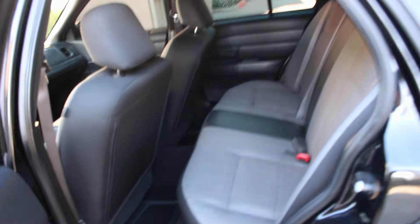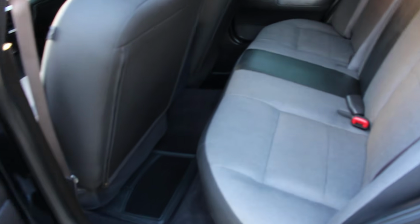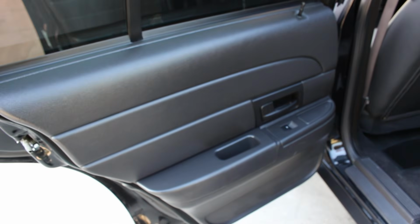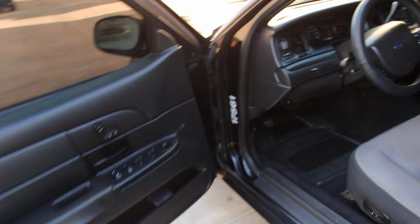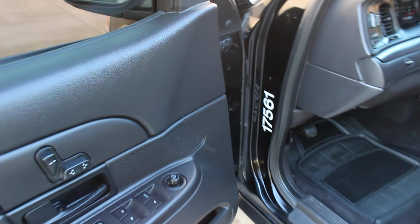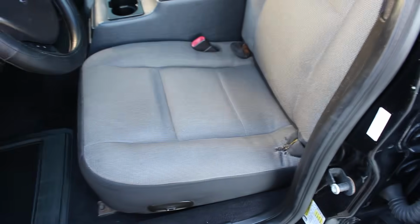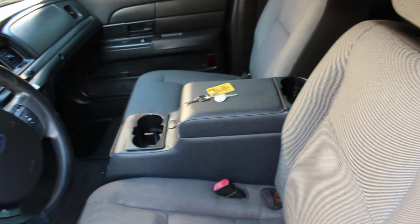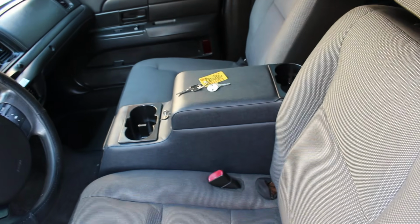Let's continue. The vehicle does have a nice interior, matching interior. All seat belts and buckles are in place. Carpet floors. Vehicle does have a new set of aftermarket Rover floor mats. Rear doors are fully operational from inside and out of the car. This is going to be unit number 17561. Okay, vehicle does have electric seats. Driver's side seat is in nice shape. Vehicle does have a new aftermarket center console.